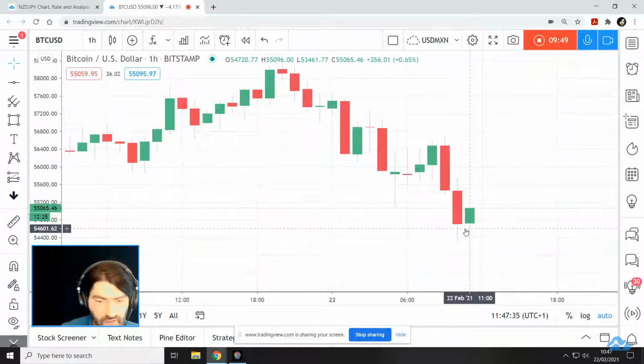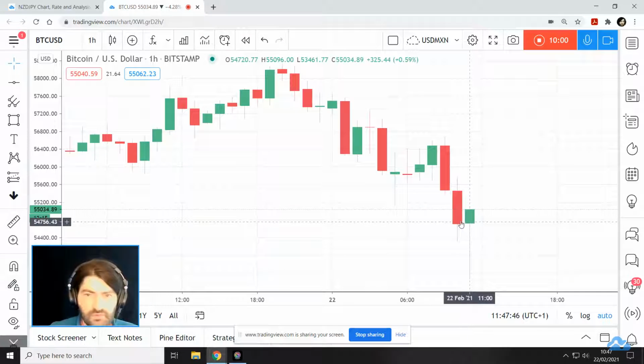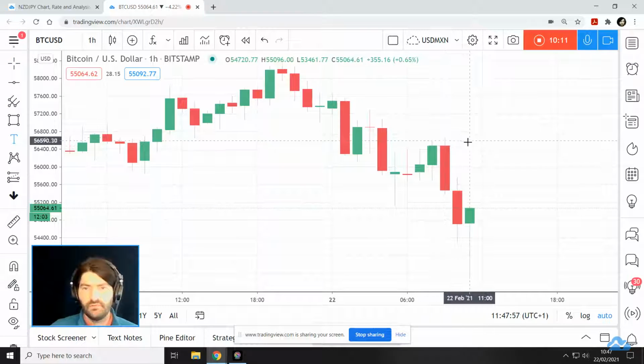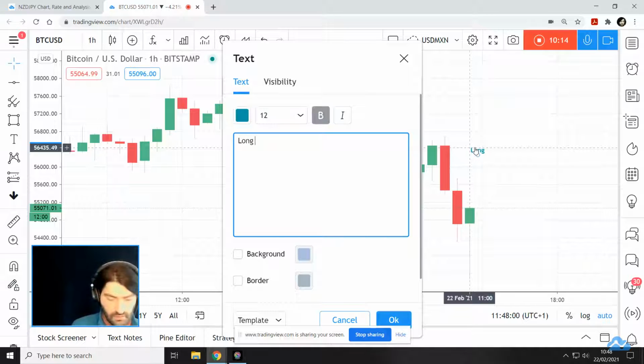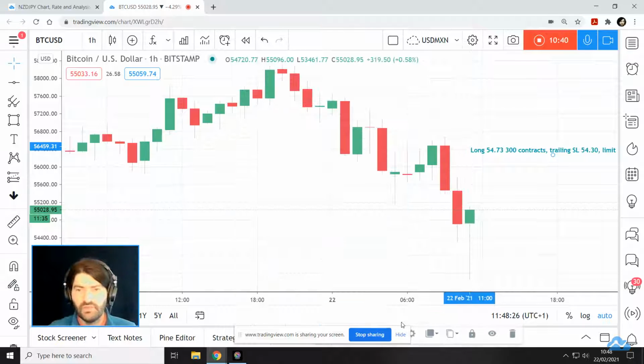I'm currently long, and I'm long from 54,736. Yeah, I got in long just about here. So I'm long at 54.73, 300 contracts. And currently in profit, trading stop loss at 54 currently, and limit at 57.73. And that's what my trade is at the moment.